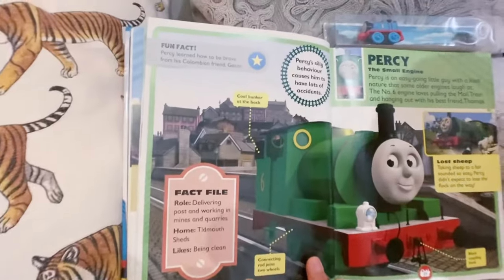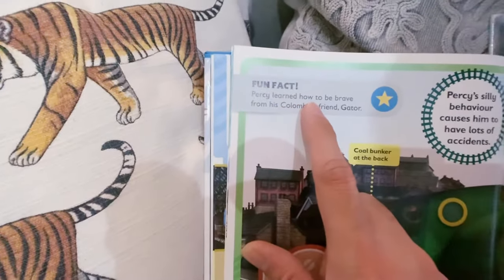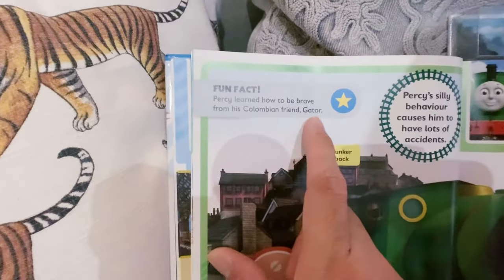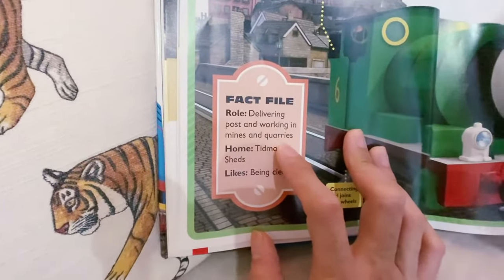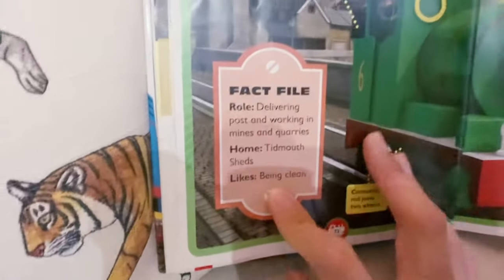Oh, Percy? The best friend of Thomas. Percy. Fun fact. Can you read, please? Percy learned to be brave from his Colombian friend, Gator. Fact file. Role: delivering post and working in mines and quarries. Home: Tidmouth Sheds. Likes being clean.